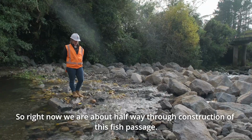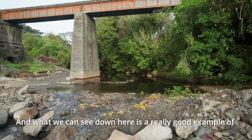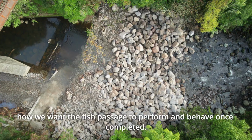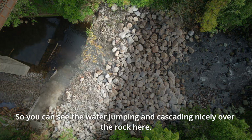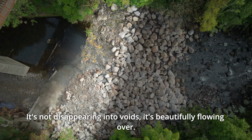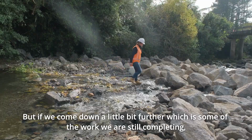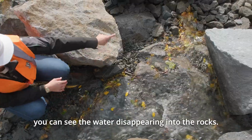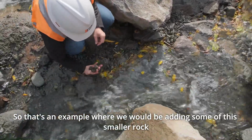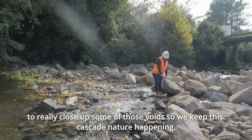So right now we're about halfway through construction of this fish passage, and what we can see down here is a really good example of how we want the fish passage to perform and behave once completed. So you can see the water jumping and cascading nicely over the rock here. It's not disappearing into voids, it's beautifully flying over. But if we come down a little bit further, which is some of the work we're still completing, you can see the water disappearing into the rocks. So that's an example of where we'd be adding some of this smaller rock to really close up some of those voids, so we keep this cascade nature happening.